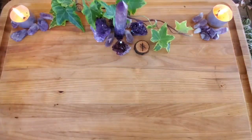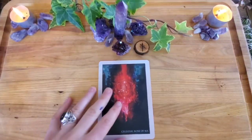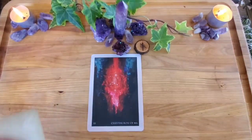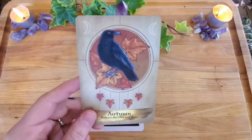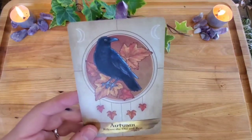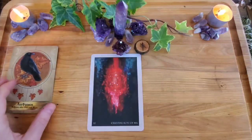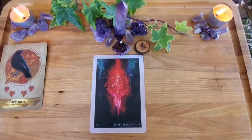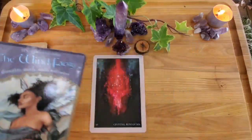All right, let's get straight into your... Actually, I'm going to leave this here because we need this energy. So your oracle cards we have from the angels and ancestors, because we are connecting with our guides, with the angels and ancestors, with our spirit team, like whoever is coming through, right? So, Autumn, release the old and rest. It seems like there is a lot that you need to let go of. We have the Wind Fairy, thoughts, words, intellectual analysis, number 29.